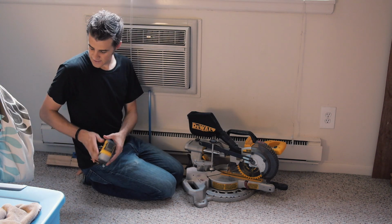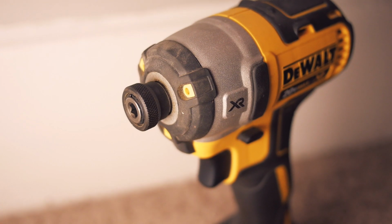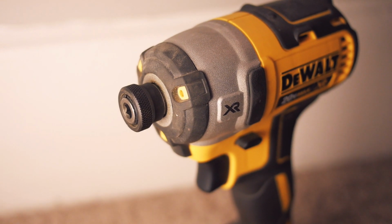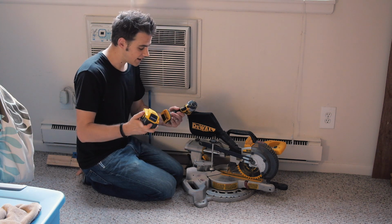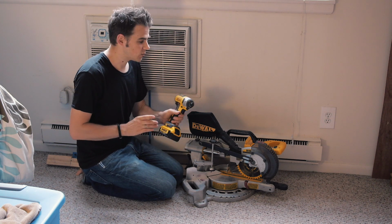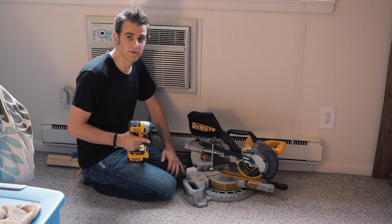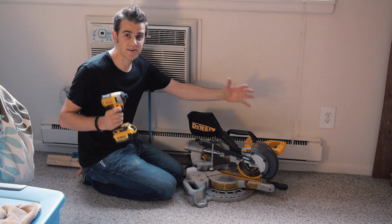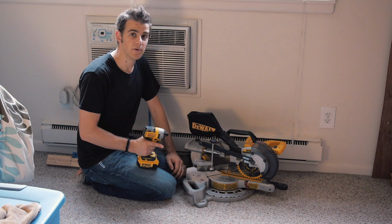One other side note. I use DeWalt's 20-volt battery-powered tools for most of my tools, and even the miter saw is powered off of these batteries. But the really nice thing about that is that all my tools work together. They're all pretty small, and I don't have to be running around looking for outlets. So in this circumstance of being in a small apartment with little room, these are a really good way to go.